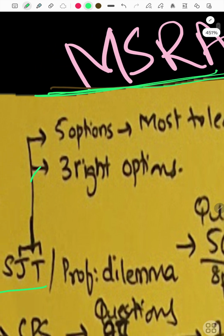The next thing is where you would have a whole question, and then you would be given 5 or 6 or 7 options, out of which you have to choose the 3 most correct options, meaning you don't have to lay down which is the most important or the first step of something, but you have to say which of the following 5 are the most correct ways to behave in that particular situation of dilemma.